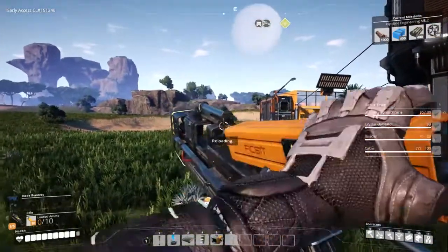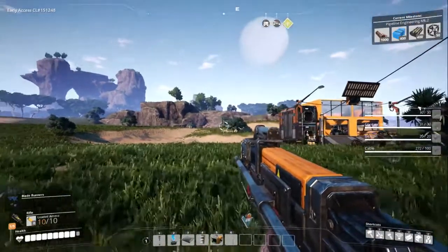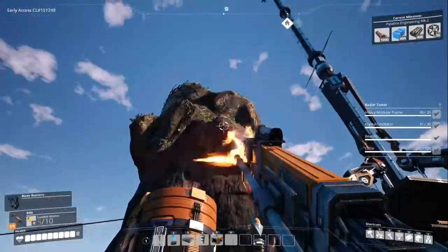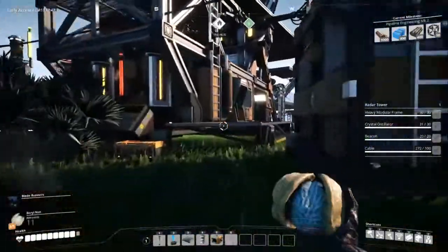So we're going to reload it. You get 10 ammo at a time. Oh, how? Okay. So it's just a pow pow pow. Wow, okay, that's cool. I like that.